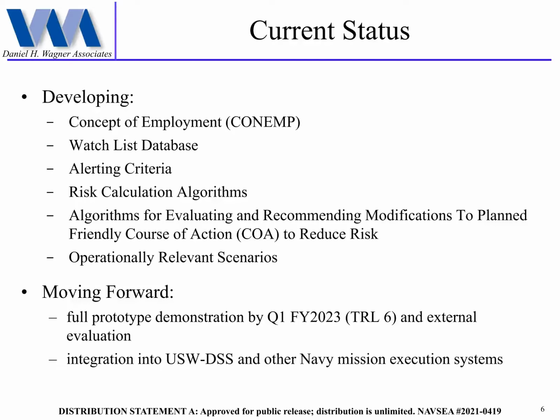The current status of TMTP is that we are continuing to develop a concept of employment, watch list databases, alerting criteria, risk calculation algorithms for evaluating and recommending modifications to planned friendly courses of action to reduce risk, and operationally relevant scenarios. Moving forward, we have an initial prototype that we're going to have fleet evaluation for within the next few months, that will then lead to a full prototype demonstration by the first quarter of FY23, and an external evaluation by the fleet and IWS 5E. Finally, it will be integrated into USWDSS and other Navy mission execution systems.